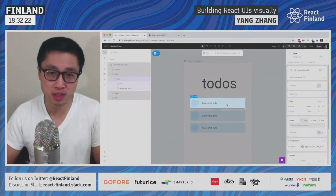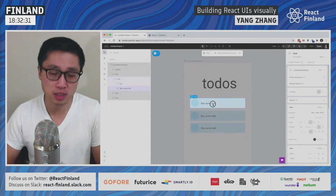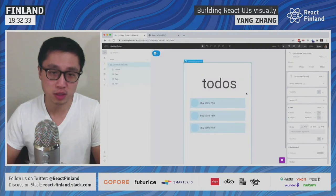And now if I paste this a bunch of times, then I actually get instances of the same component. So if I double-click into an instance, I'm editing the primary copy of the component. So if I drag this around or move things around, then you can see all the instances update as a result. So I just kind of drew some boxes. That's pretty much it for my wireframe of what I want the app to look like.